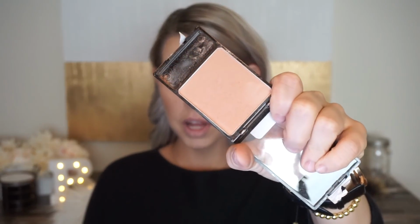I am gonna go in with the Glamour Dolls Vacation Bronzer. Love this stuff. Hi, George. You don't have to bark. And I'm gonna use the same brush and just bronze up a little bit. All right, so that's just a little bronze.